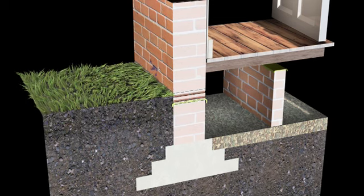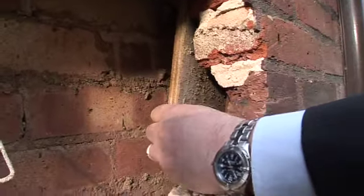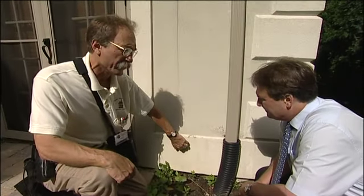Why do walls become damp? Is the water coming from below or above? What's going on in cavity walls? And what about modern timber frames? Water will just come right down into it and then get back behind here to the wood framing.